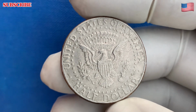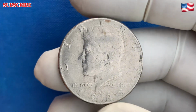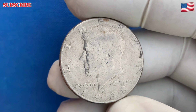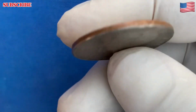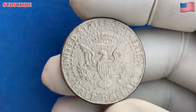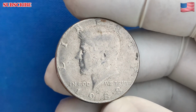But rarity and condition aren't the only things that make this coin worth hunting for. Market demand plays a major role in driving prices sky high. There is a passionate community of numismatists and collectors who are constantly on the lookout for these specific types of coins. Auctions, both in person and online, often feature bidding wars for Kennedy half-dollars that meet certain criteria. The buzz and competition among bidders create an environment where coin values can soar far beyond expectations. And when an extremely rare 1988 Kennedy half-dollar, preserved in impeccable condition with a certified high grade, hits the market, it doesn't take long for that buzz to turn into serious bidding.